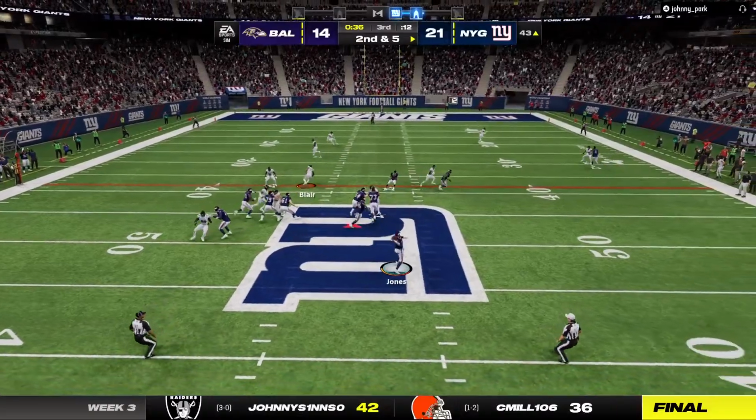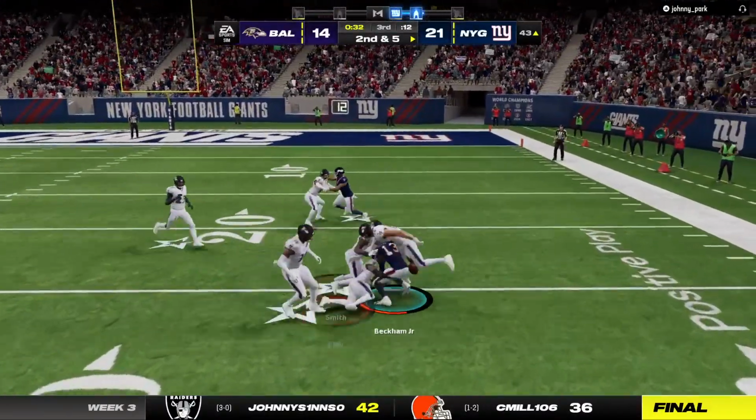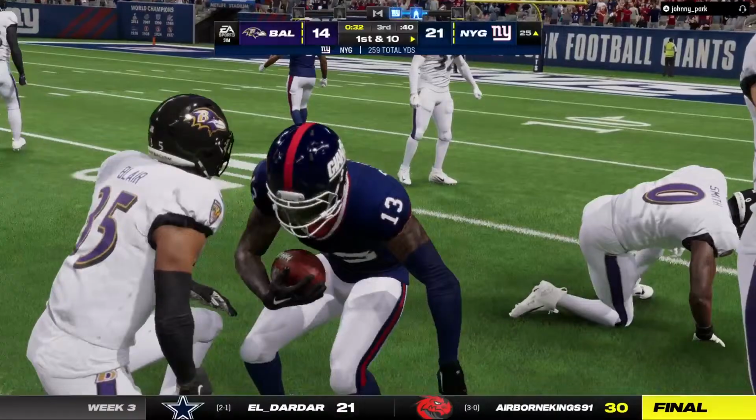Now they'll switch it up here and look to throw. And bringing it in right side here, Beckham. And they're able to get this one past the 30 down to the 25. 19 yards there on the catch and run.